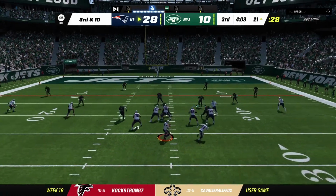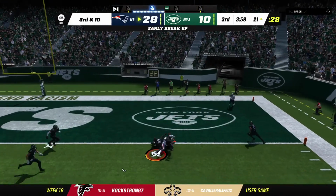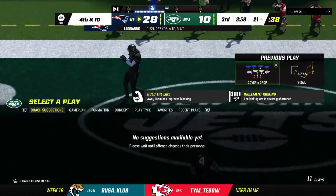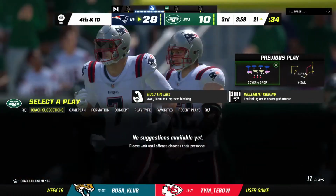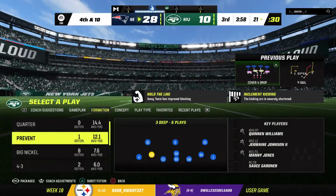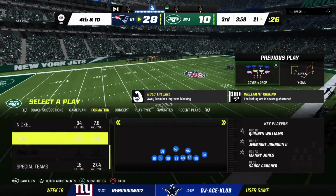This is 3rd and long. Now they'll throw here out of the gun. And this one dropped in the end zone. Looked like a touchdown, but not to be. And now it's 4th down. Well, partner, given where that drive started, that's an excellent job defensively to force them into 4th down.